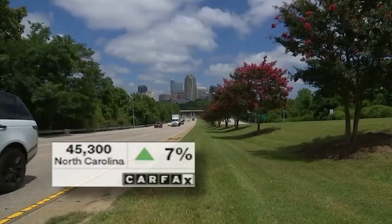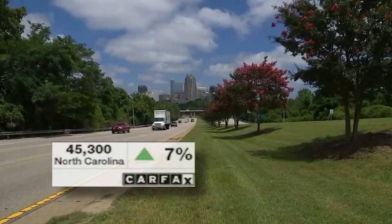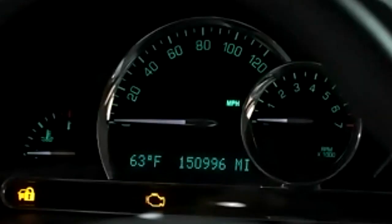Unfortunately, rolling back an odometer has become easier over the years. Carfax set up this demonstration with Josh Engel, who works in the auto industry, to show with the help of a tool you can buy online how you can roll back a car's odometer within seconds. The car has more than 150,000 miles on it. But with this tool, it now has 51,000 miles.